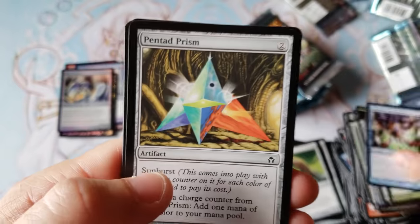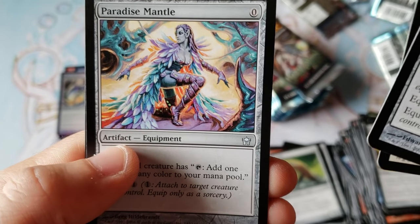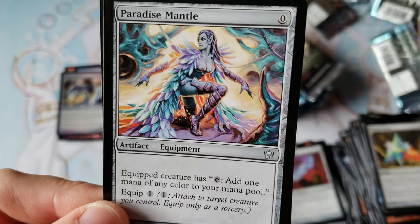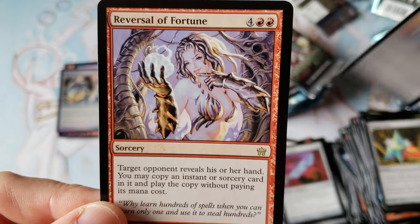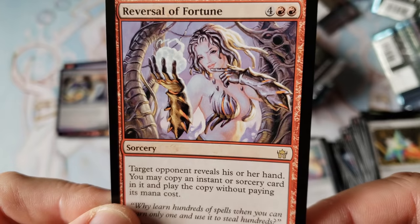Okay, everyone. We're going for the foil rare, everyone. That's what's left. Scimitar, Stalwart. Ah, stupid ex-girlfriend. Never leaves your head. Zero drop. Of course you'd be a zero drop. And we've got... Holy smokes, who are you?